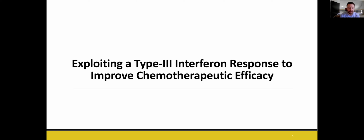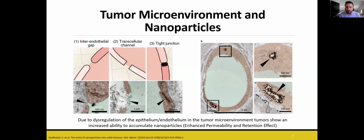That gets me to my talk, exploiting a type 3 interferon response to improve chemotherapeutic efficacy. My project mainly focuses on nanomedicines, chemotherapeutic nanomedicines. To understand why I'm looking at this, we first need to understand why nanomedicines are even used to target tumors in the first place. And that is because of something called the enhanced permeability and retention effect, or the EPR effect.